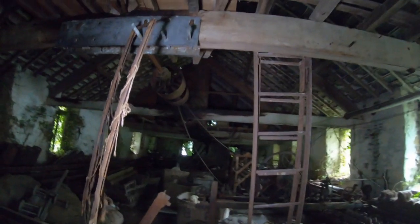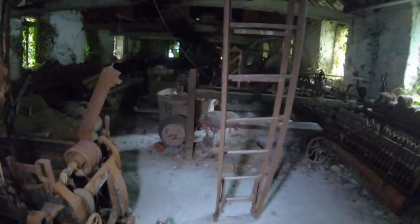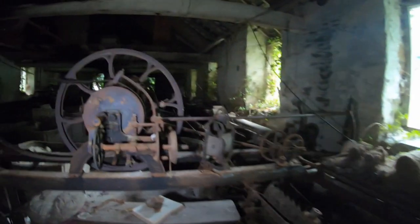There's not a lot on that third floor either. You can see it up there. Little ladder here. Daylight. I'm going to wrap the video up there.